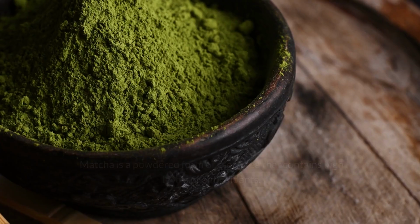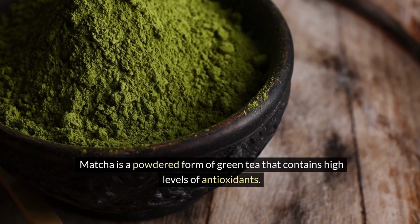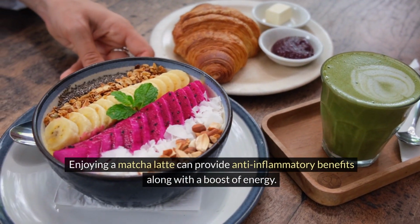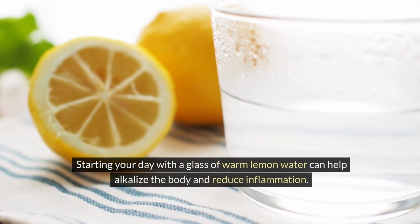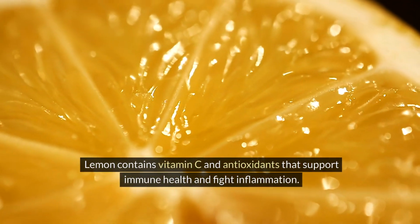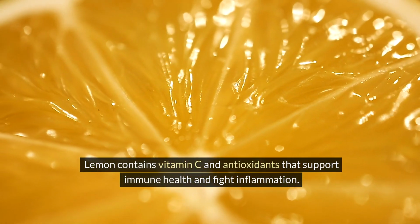Matcha latte. Matcha is a powdered form of green tea that contains high levels of antioxidants. Enjoying a matcha latte can provide anti-inflammatory benefits along with a boost of energy. Lemon water. Starting your day with a glass of warm lemon water can help alkalize the body and reduce inflammation. Lemon contains vitamin C and antioxidants that support immune health and fight inflammation.